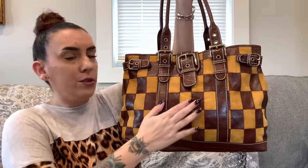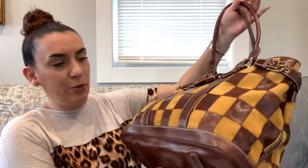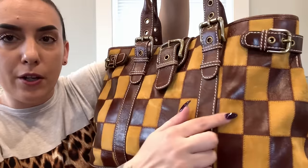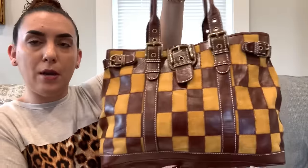Next up, we have an Isabella Fiore. This brand, if you don't know Isabella Fiore, really underrated, great leather bags. This one is large and in charge. So if you are a large bag lover, this one is for you. This one is suede and leather, and it is large. I think it's actually in really great condition. I'll show you, there's a little scratching with the suede, but it's nothing serious. I did spruce it up with some leather conditioner.